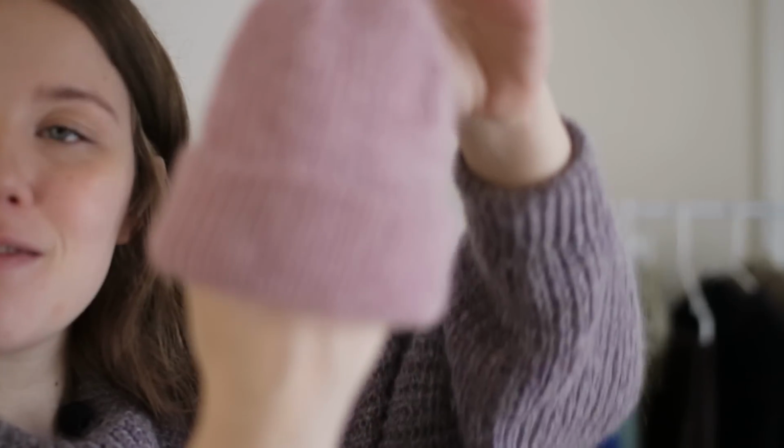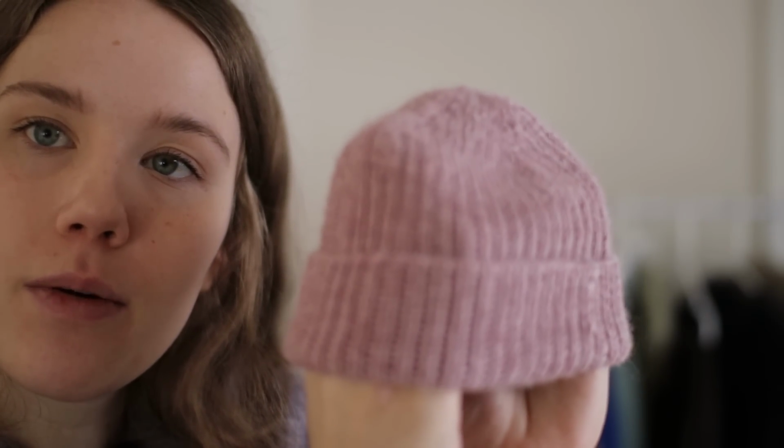But yeah, it didn't take me very long. It took like 2 days probably. Let me look. Yeah, I did this in 24 hours. It's really cute and super soft, and I can't wait to put her in it, and I'm sure she'll grow out of it super fast, but we'll love it while we have it. So that was the next project.